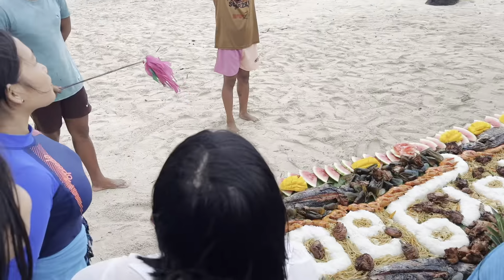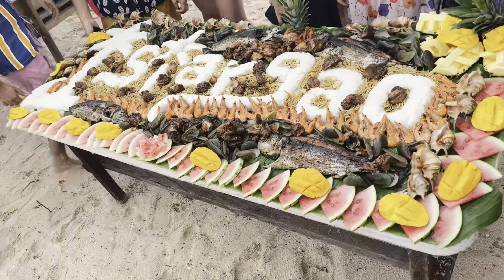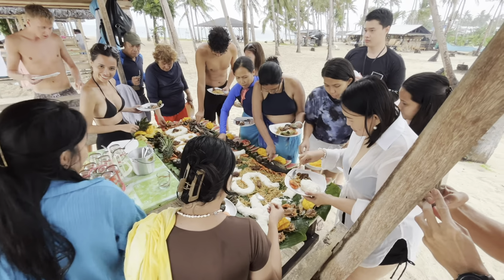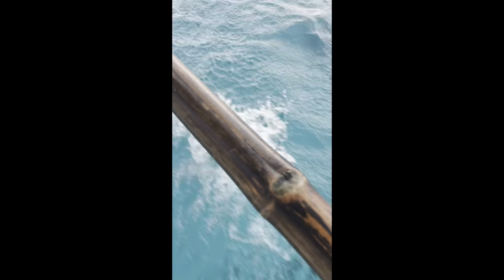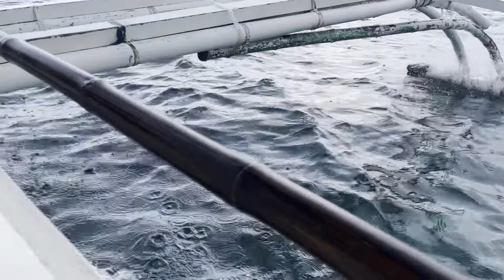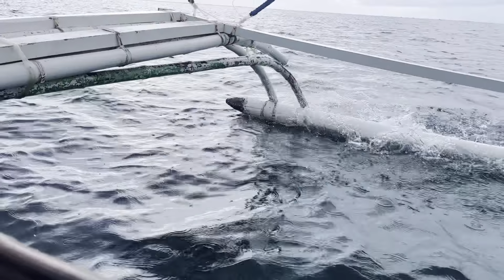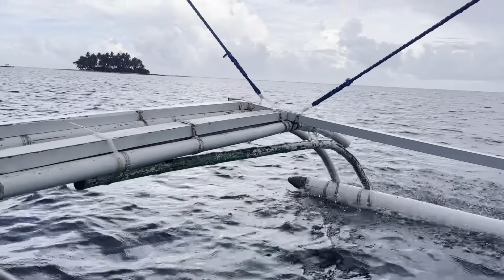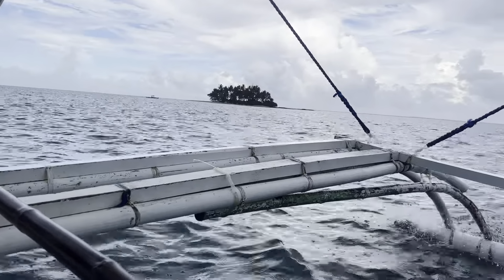So the food consisted of rice, of course. You have fruits, you have seafoods like fish, clams, shells, etc., and some barbecue. So we enjoyed it so much, and then we had beverages as well. I was so full because the food was too many for just 19 of us. Yeah, we were actually 19, I just recalled. We were 19 altogether. But the food was like for 30 people.